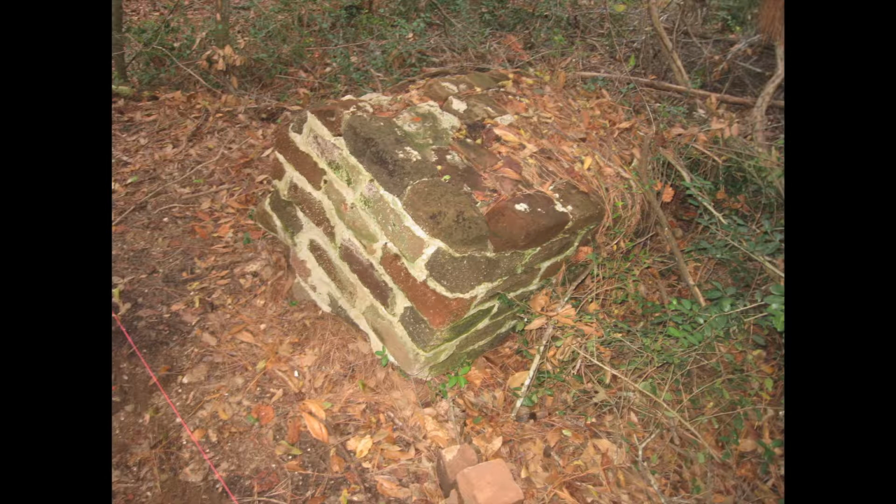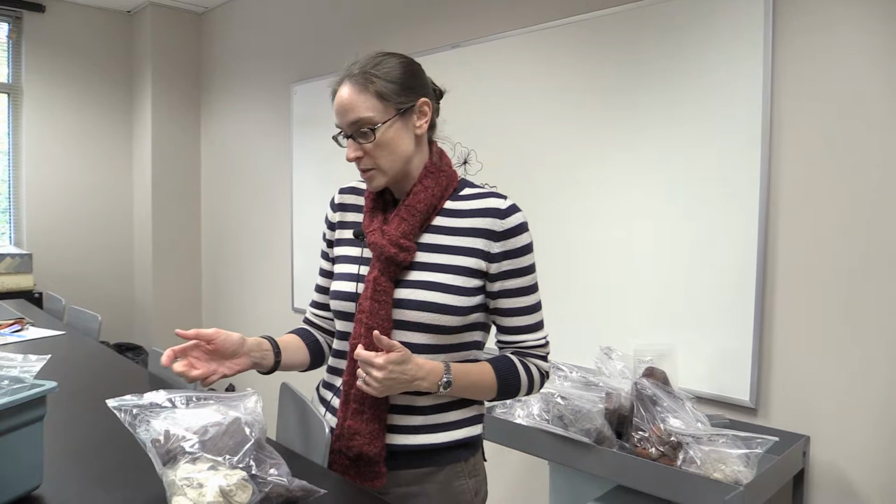Well, my name is Laura Seifert. I am an instructor of anthropology at Armstrong State University, and we are doing an archaeological project on the Benedictine Monastery and Freedmen School on Skidaway Island outside of Savannah, Georgia. And we're doing this project because part of the site is going to be developed. Someone's going to build a house on it.